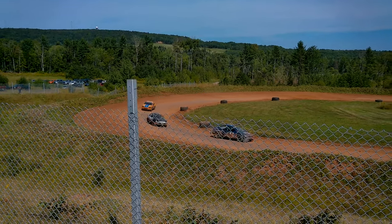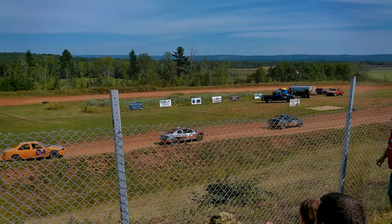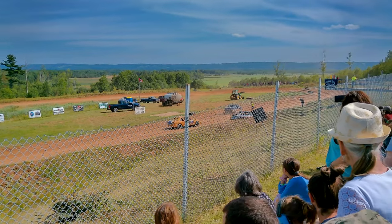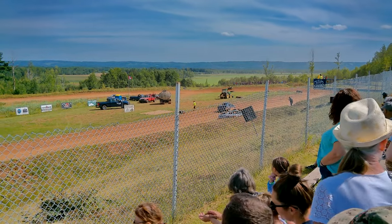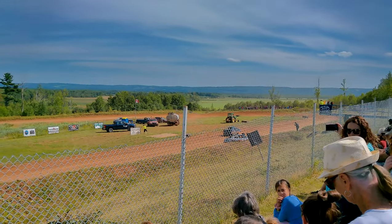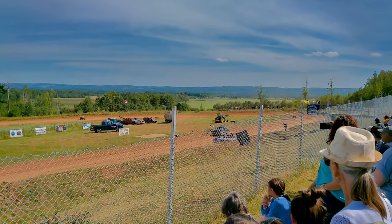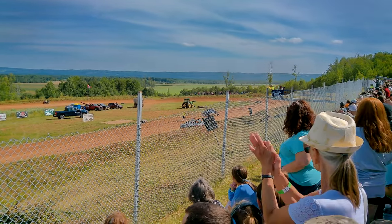Checkered flag, first time here at Valley Raceway. Someone give him that checkered flag so he can celebrate. First, we'll hand off the checkered flag to our race winner. First feature, first time winner. Keaton, what a run. He's going to celebrate. Fans, give him a hand.